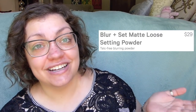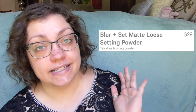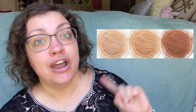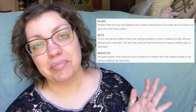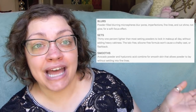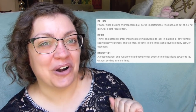This is $29 and you get 0.87 ounces of product in here. It is talc-free, and they also have 3 shades of this. So there's translucent light, translucent medium, and translucent deep. So whatever your skin color, what range it tends to fall into, pick accordingly. I have got the translucent light shade. And like I feel like most products say, this has got pore blurring microspheres, all of the good stuff. This is gonna take away the shine, but not take away our glow, according to Milk Makeup.